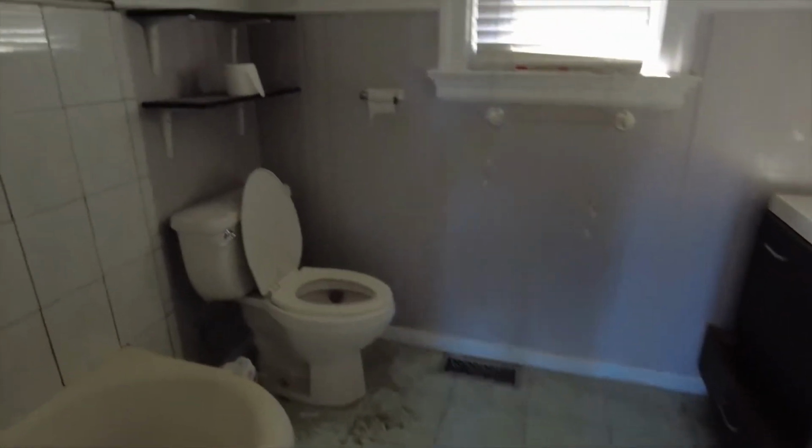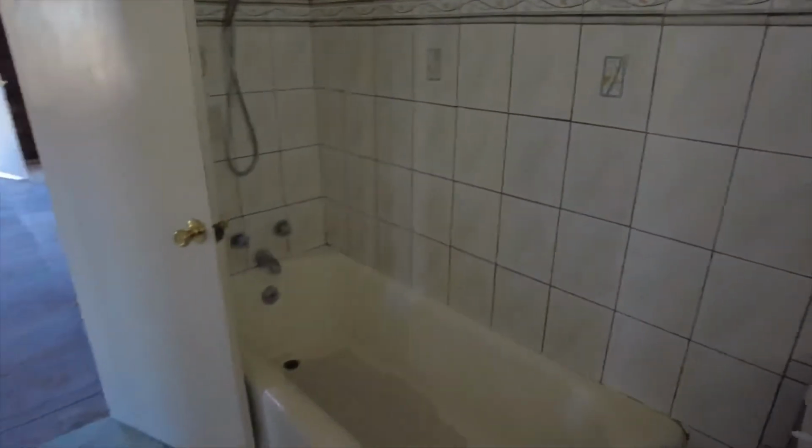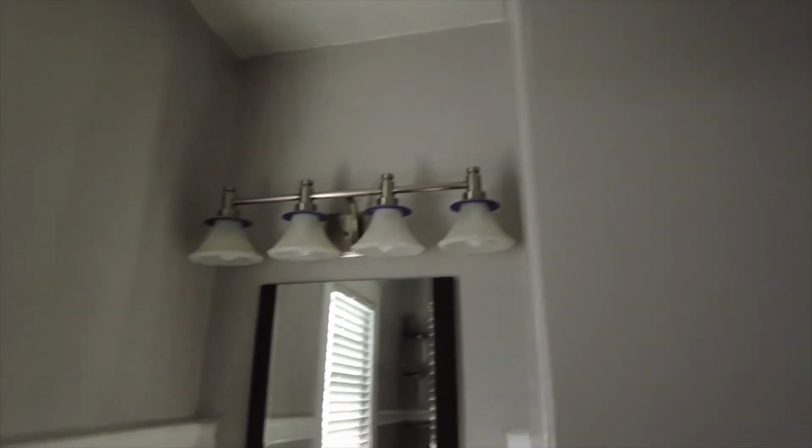We wanted to keep this bathroom in place for now, so the contractors have a place to use the bathroom. So this is the only space that has not been gutted, but it will be gutted soon.